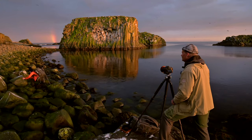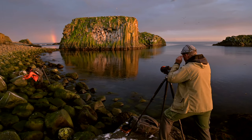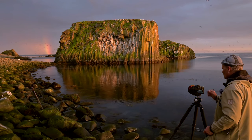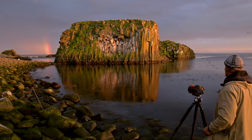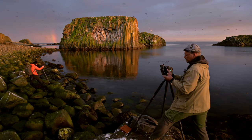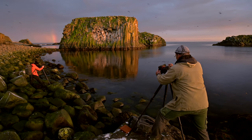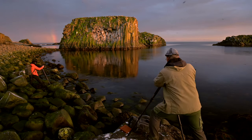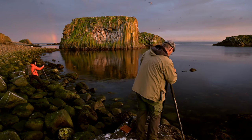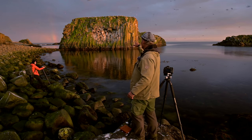Careful. It's slippery. Now, whoa. See all the puffins go. Here I have a six-stop filter and a polarizer. We have just a few minutes with the sun, I think. Wow, see how the colors are turning red.